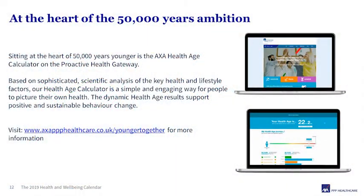Sitting at the heart of the ambition is the AXA Health Age Calculator. This features on the Proactive Health Gateway, our digital engagement platform. Please contact us for more details around this service. The Health Age Calculator is our online health risk assessment tool, but rather than presenting users with health risks such as high blood pressure, it presents them with their health age.